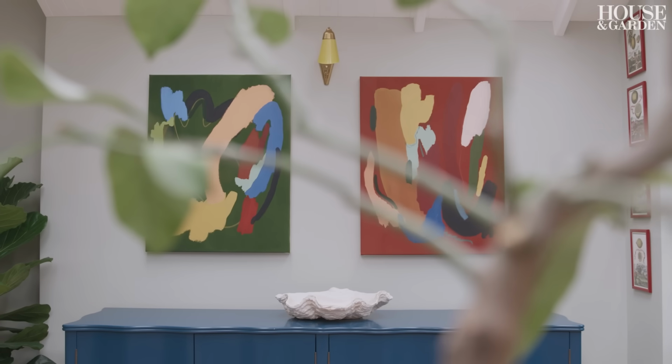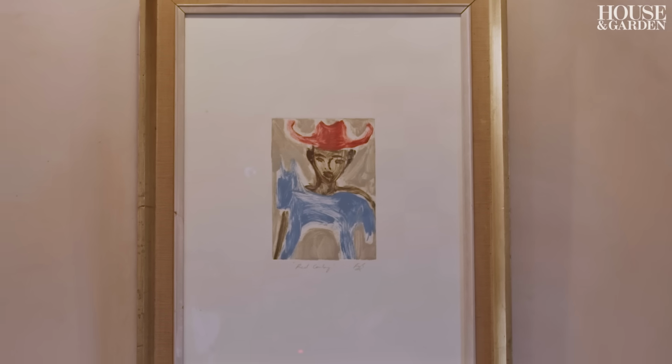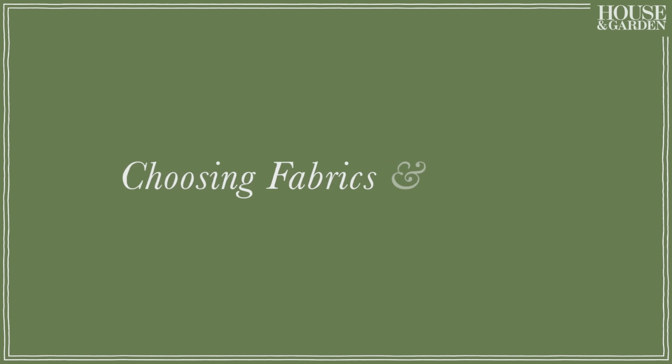But on the other spectrum, I've been working with a few more artisan specialist framers and getting some works of art that I've had mounted on canvas, and then having gilded frames looks really beautiful. I think sometimes putting them in an amazing frame can totally elevate them. So I think it's something that should be considered.